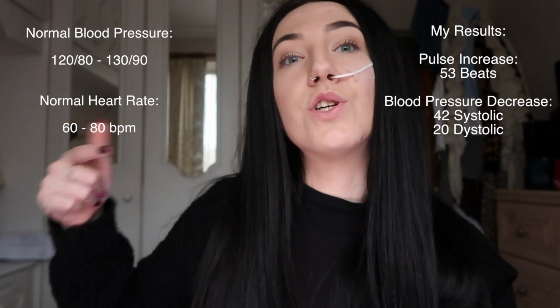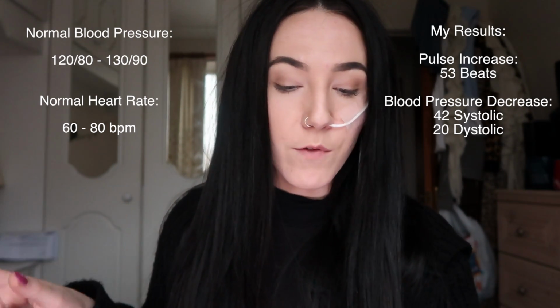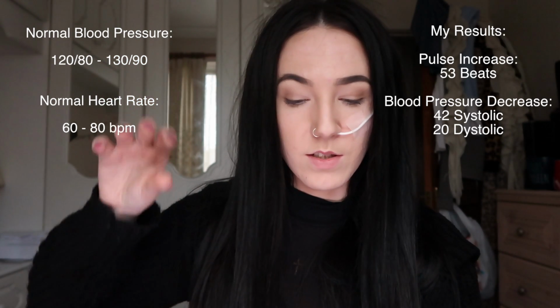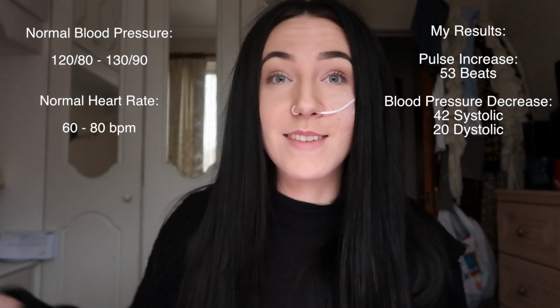Now, when I stood up, my blood pressure went from 130 to 88 over 63, which is quite a low blood pressure, and my pulse shot up to 142. To show you the difference, I've worked out how much they changed. My pulse increased by 53 beats, and if I had stayed conscious, it would have just kept escalating. My blood pressure dropped by 42 systolic, which is the top number, and 20 diastolic. The top number is the one that matters, so it dropped by 42 systolic, which is quite a significant amount. So you can see the difference.